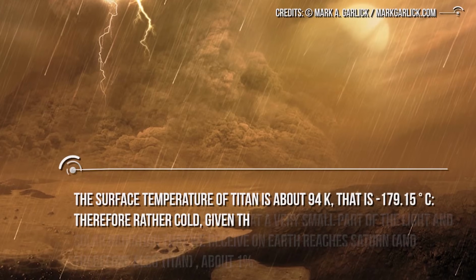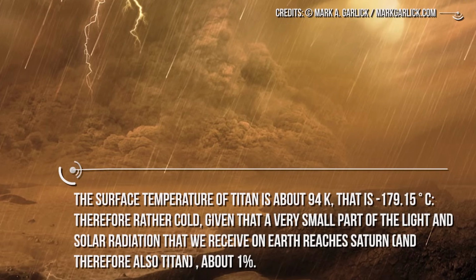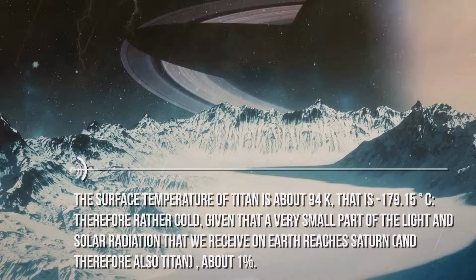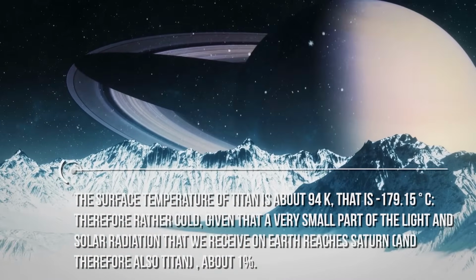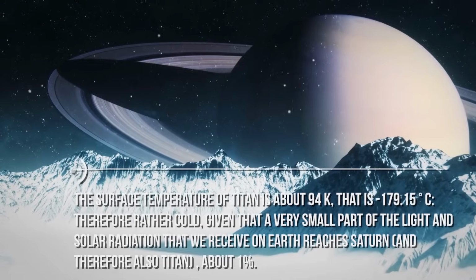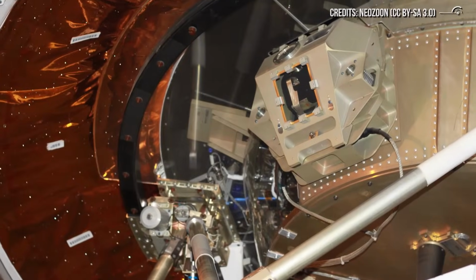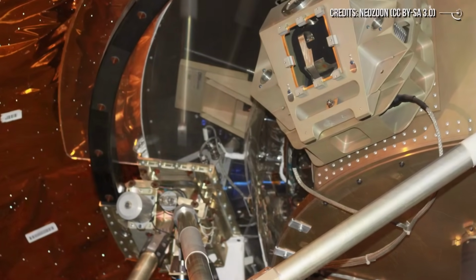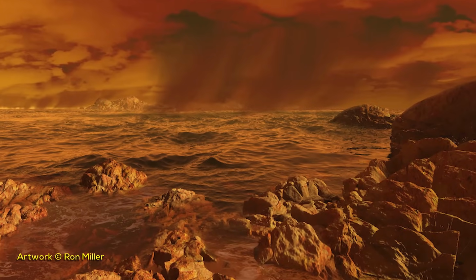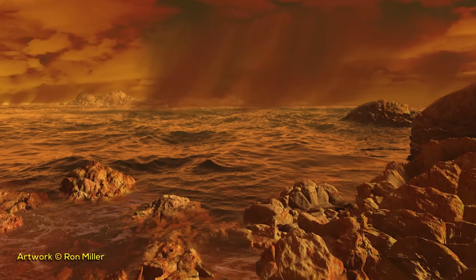The surface temperature of Titan is about 94 Kelvin, that is minus 179.15 degrees Celsius, therefore rather cold, given that a very small part of the light and solar radiation that we receive on Earth reaches Saturn, and therefore also Titan, about 1%. According to data collected by the Cassini spacecraft and the Huygens lander, it has been possible to verify that the internal structure of Titan is characterized by a rocky core surrounded by layers of ice in different crystalline forms. A layer of liquid water and ammonia was also detected around the core.